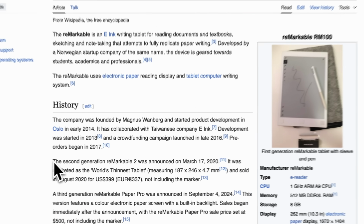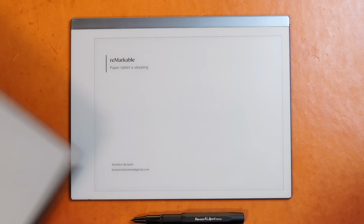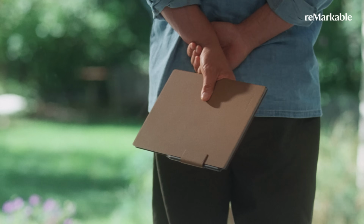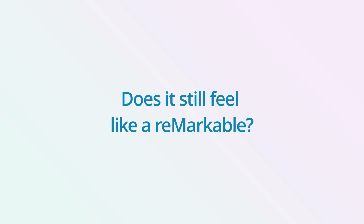It's been a bit over 4 years since the reMarkable 2 released, and you can't help but wonder what took so long for this one. On the surface, the devices look pretty similar, but it may surprise you to hear that almost everything inside this device is different from the reMarkable 2. From a nerding out perspective, that's pretty interesting, but it's an incredible amount of engineering effort for the reMarkable team and a huge amount of risk. If everything inside has changed, does it still feel like a reMarkable? And the answer to that question is a bit complex.